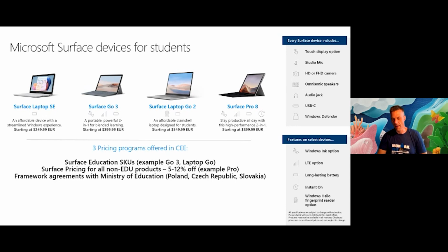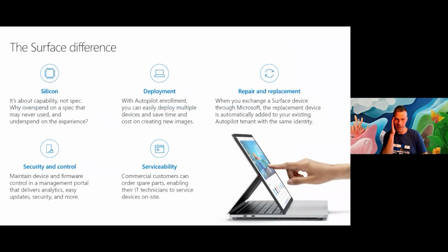So with that, I want to quickly build on some of the differences that we have in the Surface line, maybe when we compare to other OEM devices. Starting with deployment, our devices are ready for Autopilot and for endpoint management. Everything can be done in a way that those devices can be shipped directly to the students, and that's what we see happening in most of the projects.